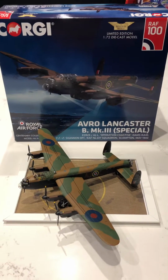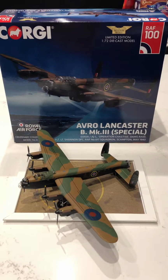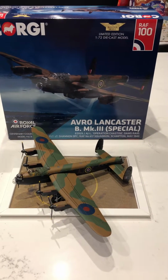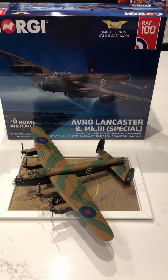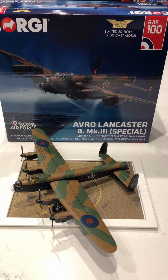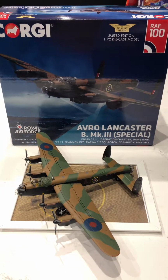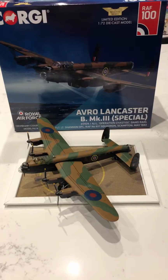Thankfully I turned the ripe old age of 38 yesterday, and amazingly the missus has bought me this bad boy, the RAF 100 Special Avro Lancaster Mark III, of course in its special scheme of the 617 Squadron, the Dam Busters. This one being piloted by Lieutenant Shannon, who went off to the Eder dam, which is the furthest dam to get into Germany. It's actually the 5th dam buster that Corgi have made.